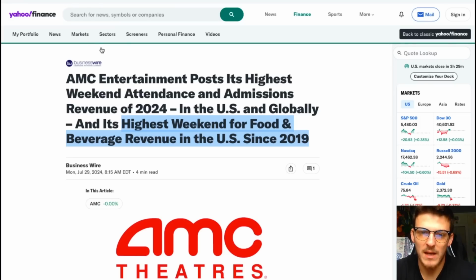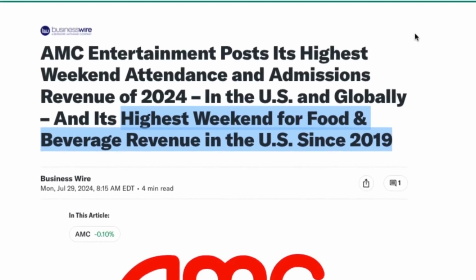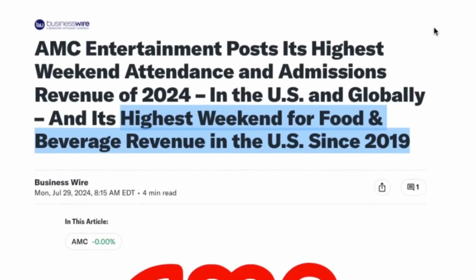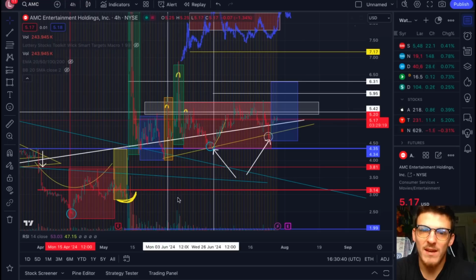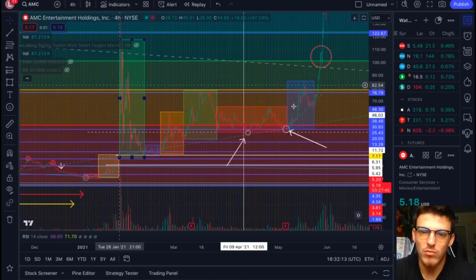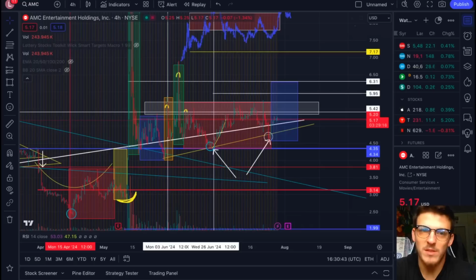Before we get into GameStop's chart, AMC Entertainment posts its highest weekend attendance and admissions revenue of 2024 in the US and globally, and its highest weekend for food and beverage revenue in the US since 2019 as well. Deadpool has absolutely been killing it, breaking records, but AMC itself has been breaking records across the board and lining up with pre-COVID levels before AMC even had these run-ups, right? And this is exactly what short sellers feared when shorting this thing all the way down, that AMC would come back, and AMC is now coming back.